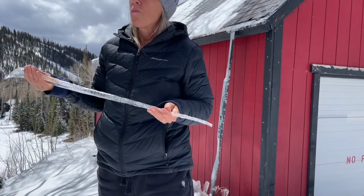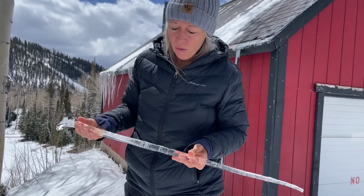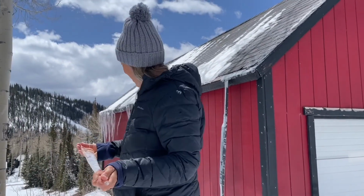Oops. Might have a little bit of asphalt from the shingle on there. No, it's really good, actually. Is it? Yeah. Here, have some. I'll share my icicle with you.